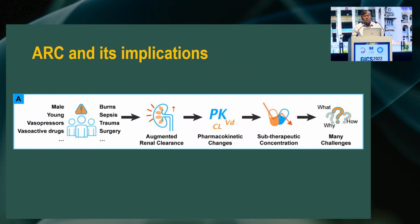So the implication I already said: when there is augmented renal clearance, the most common effect is on the drug, the pharmacokinetics of the drug has changed. So there are subtherapeutic concentrations in the drug level, though we are giving the calculated dose, it might be a subnormal dose for the patient in that situation, which is ultimately causing your treatment failure.